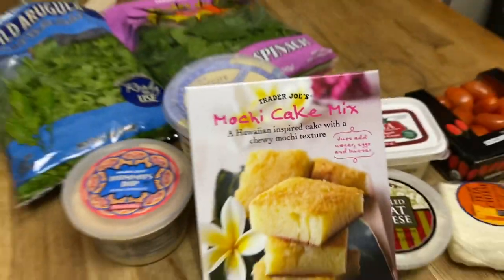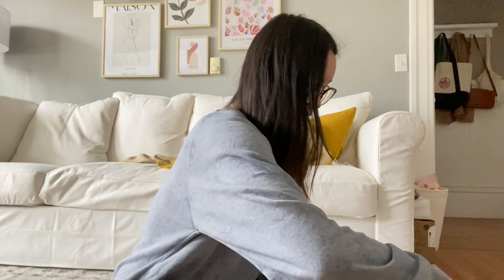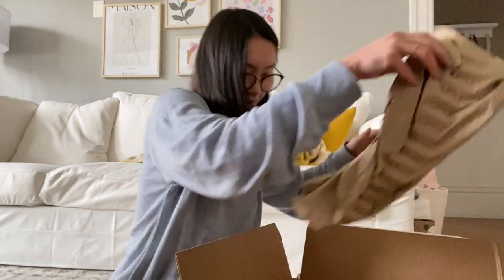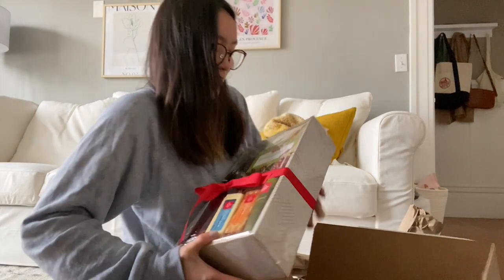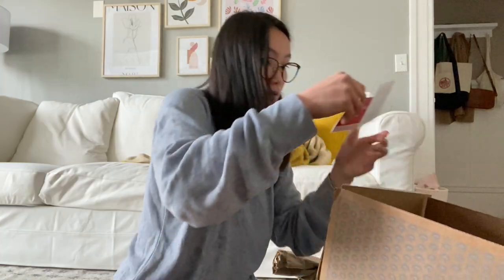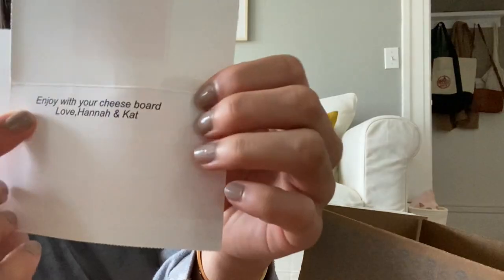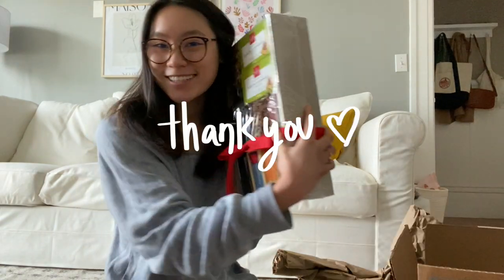I love mochi. Just got a surprise box. Hickory Farms. I've never heard of this place, but let's see what's inside. Aww. Oh, this is so cute. Little wine and cheese set. Oh, enjoy with your cheese board, love, Hannah and Kat. Aww, thank you.